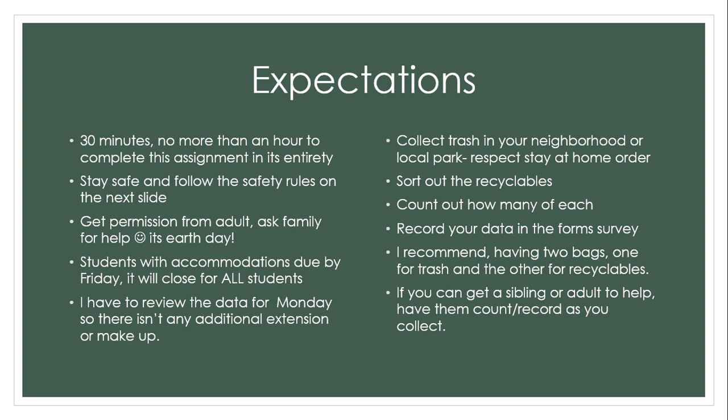Students with accommodation, it's due Friday and it closes for all students. Now, I understand that some students will see this at night, which is not safe to go out and collect garbage, so I'm kind of flexible on the quote unquote late. Late really starts Friday. Everybody has until Friday to turn it in. If you didn't start it Wednesday or Thursday and you don't have accommodations, it's late Friday. I will not take this for anybody after Friday because I have to look at your data and then go through it, break it down with you, and talk about it. If you don't do this, you're going to be behind on 3 assignments coming up, and one of them is 30 points. So get it together.